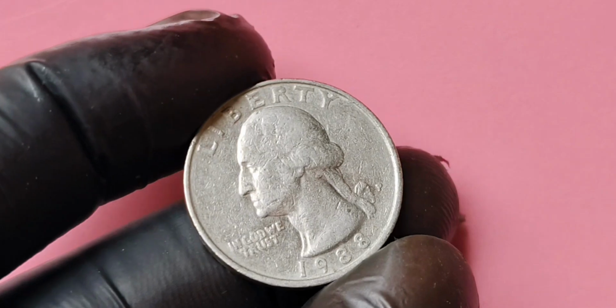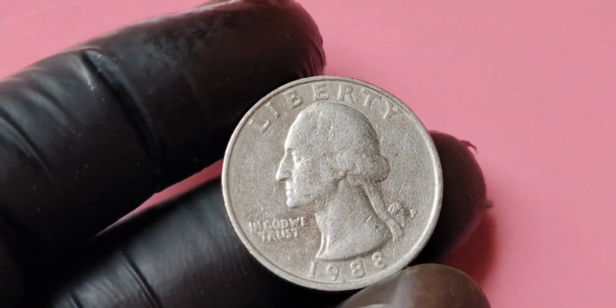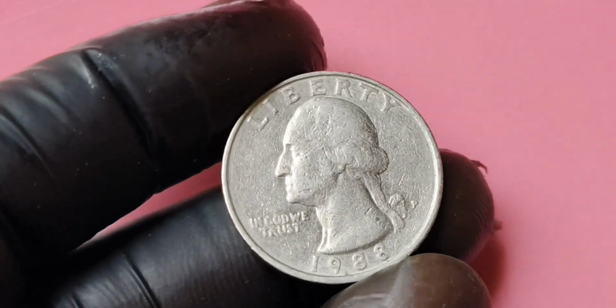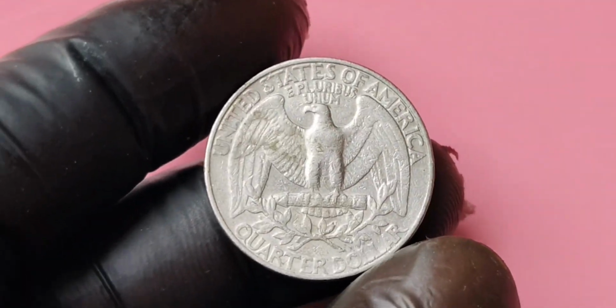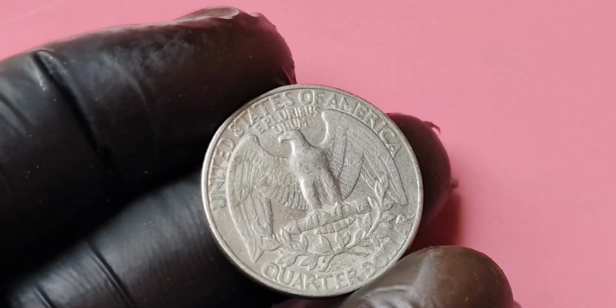So, how does a coin with such an error become worth $1.2 million? It all comes down to rarity, demand, and condition. Coins with these specific errors are extremely rare, and collectors who specialize in error coins are willing to pay top dollar for them.